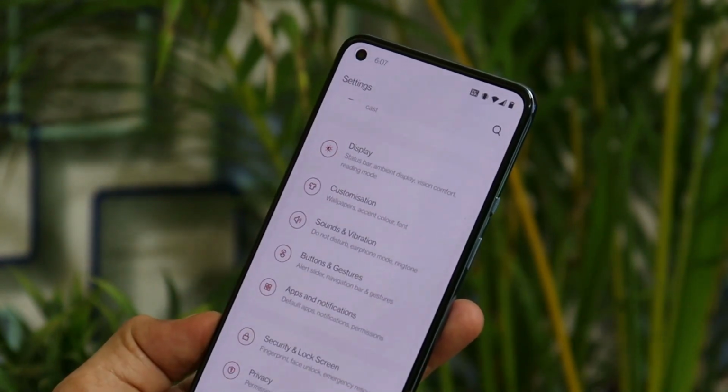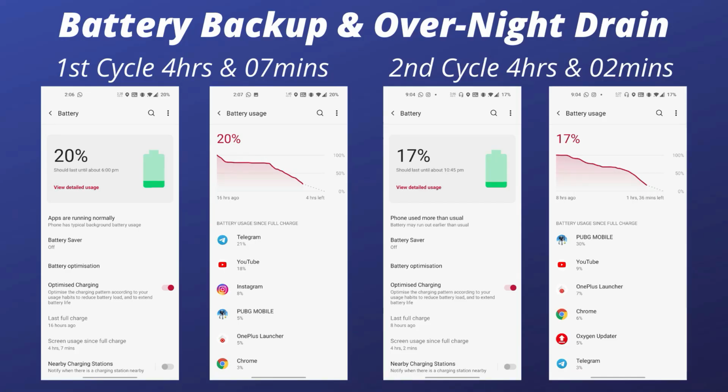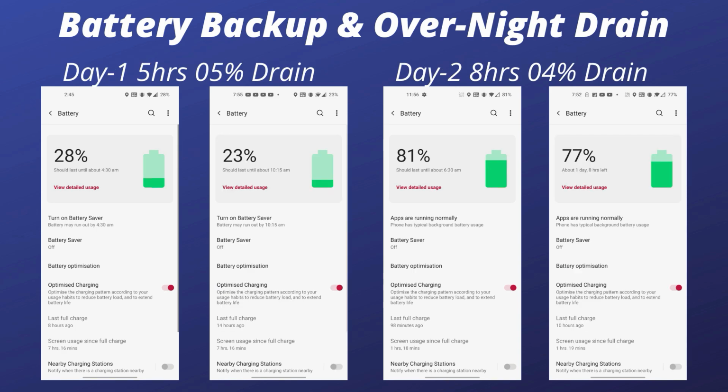Now let me show you the screen on time that I have got on 2 cycles along with the overnight battery drain. With the first cycle I got 4 hours and 7 minutes of screen on time, and this was with my normal usage. With the second cycle, I got 4 hours and 2 minutes of screen on time with 17% of battery remaining. And here with the second cycle, I did a bit of gaming, where you can see 30% of gaming was done. Overnight battery drain was also a bit high.